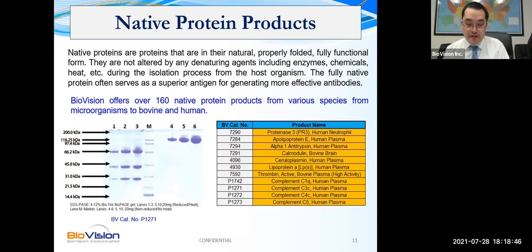We also carry various products purified from serum involved in the coagulation cascade, such as the active thrombin from a bovine plasma source, catalog number 7592. The 4096 ceruloplasmin has been associated with various diseases and can serve as a biomarker for cardiovascular diseases and, reportedly, some cancer types. Our customers are also highly interested in our line of complements.